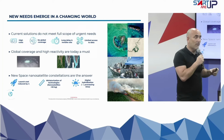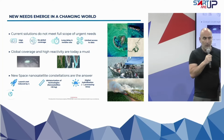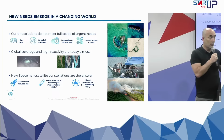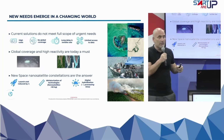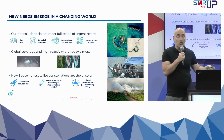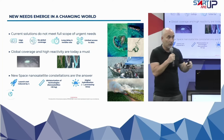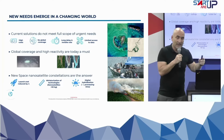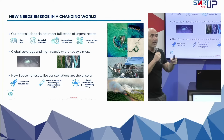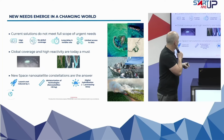But if you have many more satellites and many more frequencies, you cannot process and work on the images on the ground. You need to bring intelligence aboard the satellite. So edge computing in the satellite and the capability of an aggregative solution on the ground is fundamental.